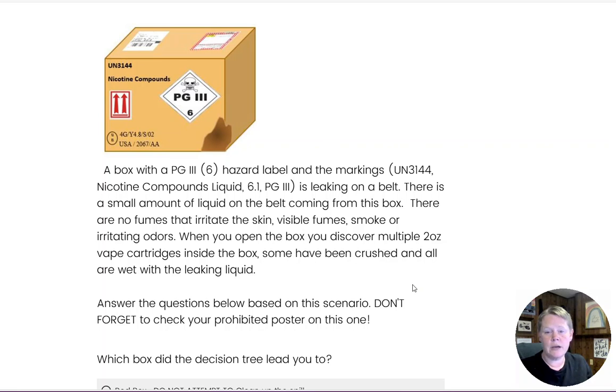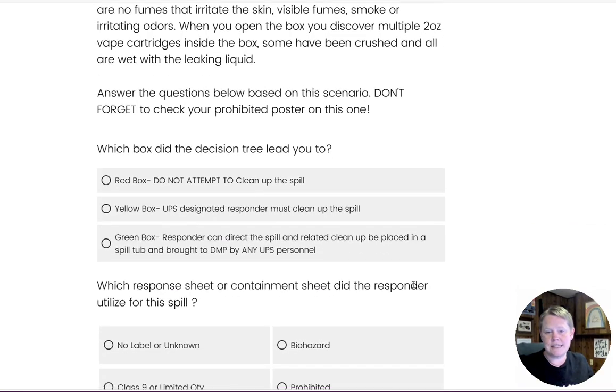When you open the box, you discover multiple 2-ounce vape cartridges inside of the box. Some have been crushed and all are wet with the leaking liquid. Answer the questions below based on this scenario. Do not forget to check your prohibited poster on this one. So which box on our decision tree is this going to lead us to?